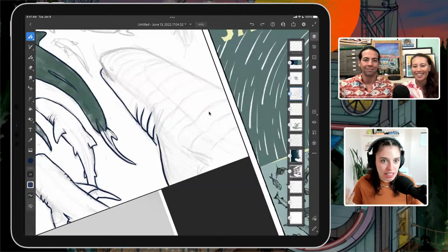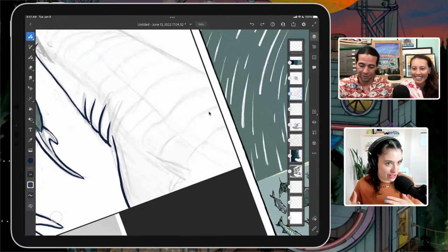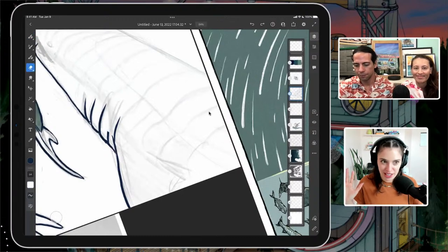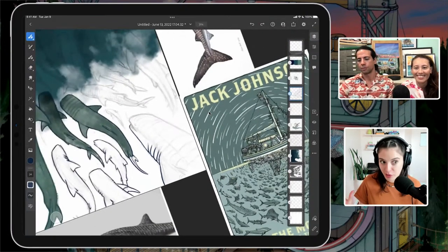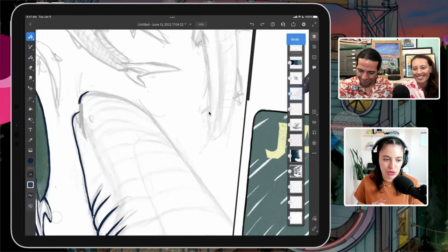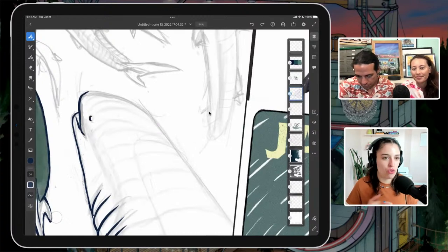And ultimately less revisions, for both you and the client. There's less back and forth if you can just say, here's exactly what I'm planning on doing and why it works for what you want. So that is amazing. And at what stage do you get mural approvals?